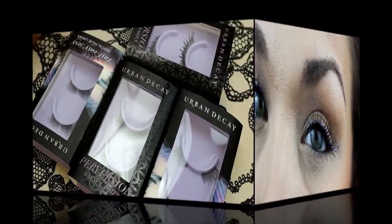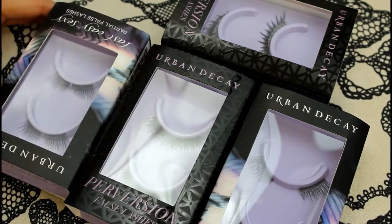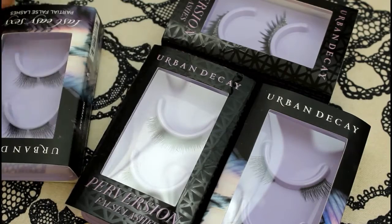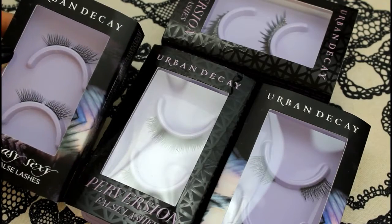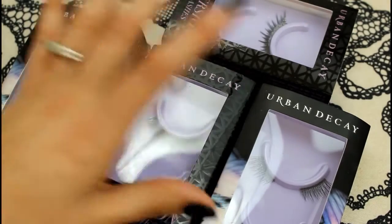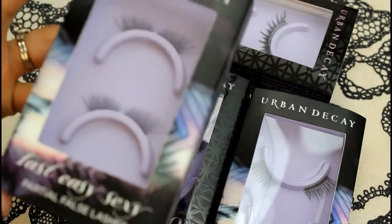Okay, so then the last thing we got, aside from the setting spray, which I don't necessarily need to show you guys up close, are some lashes. Now, I'm not sure how long Urban Decay has had lashes. I've never heard of them having lashes before, so that's kind of new to me, but it might not be a new thing. So anyways, there are 4 different styles that I will show you guys up close, because I know there's kind of a glare here because of my lights.